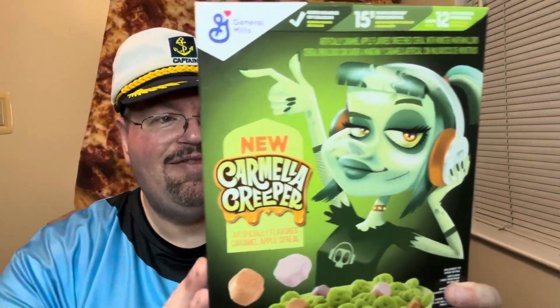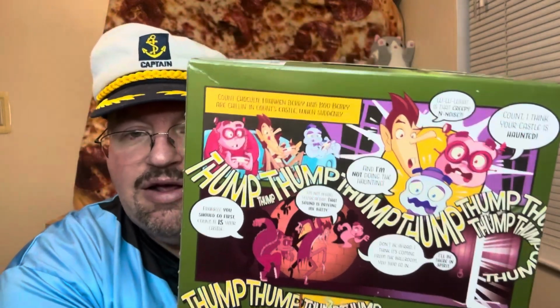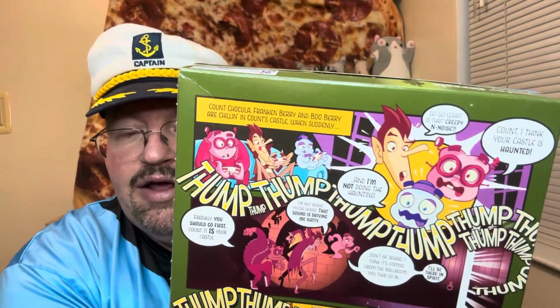And on the back there, they got the cartoon all about the other monsters, the Frankenberry, Count Chocula, Blueberry. And apparently, introducing Carmella Creeper, Frankenberry's long lost zombie cousin and the life of every party, even if she isn't alive. And 160 for one and a third servings, 200 with milk. And yeah, about it. Apparently this is new.